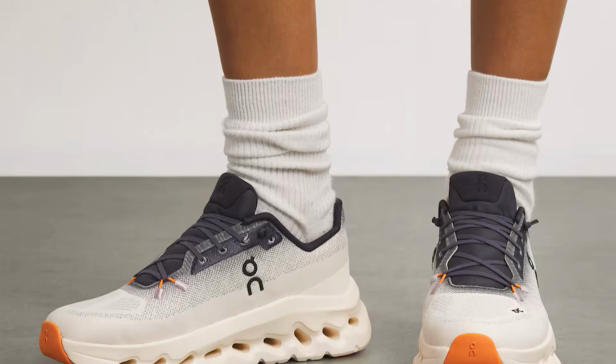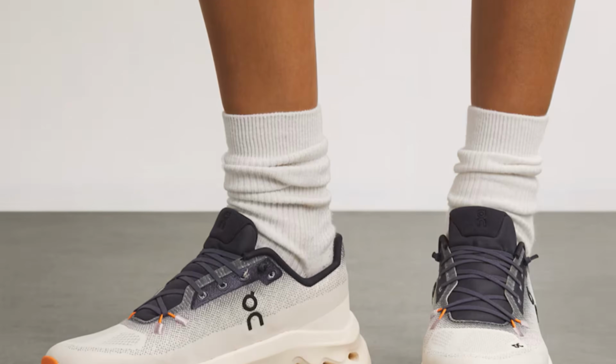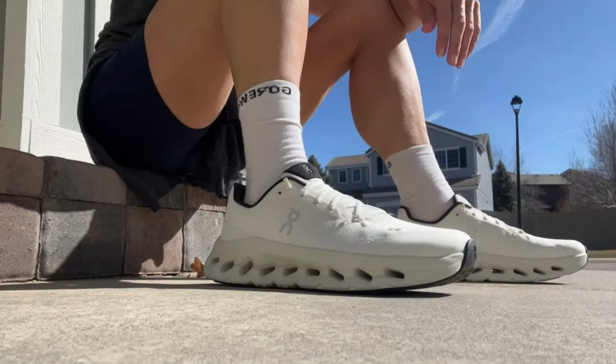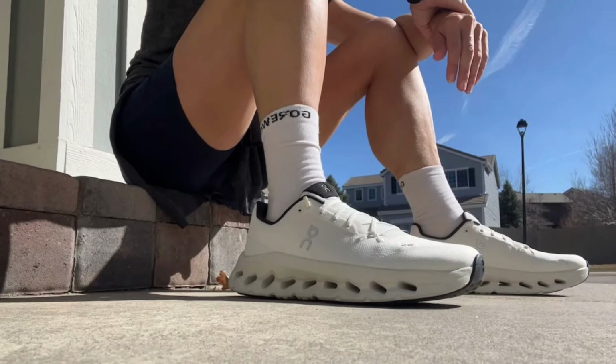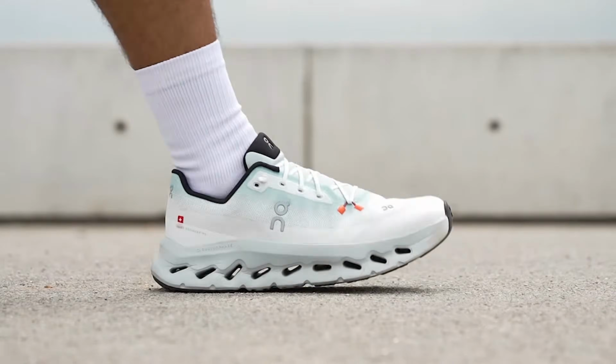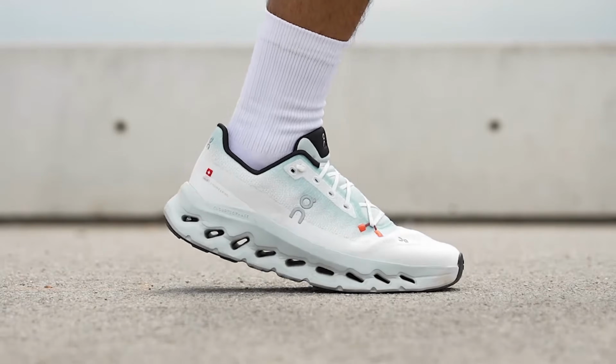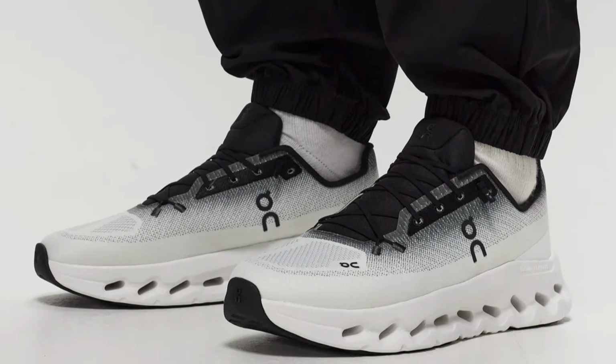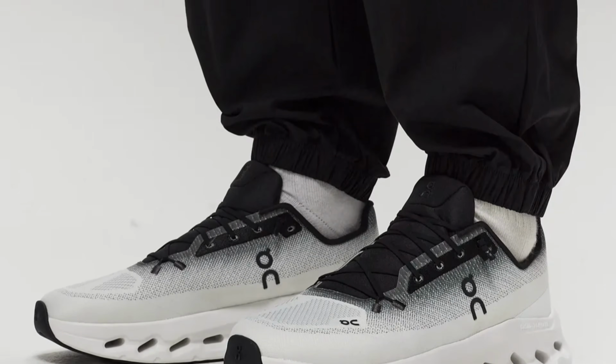Great for long hours on your feet, from morning commutes to late-night grocery runs. Visually, it's sleek, streamlined, built for people who want style without trying too hard. The minimalist silhouette pairs effortlessly with just about anything, whether you're headed to the gym or strolling through the city. And the materials? Thoughtfully done.